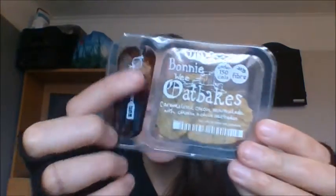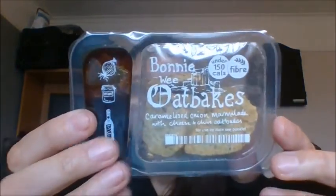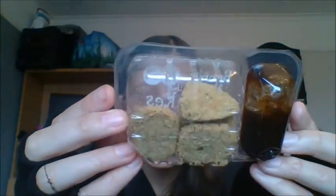The next item is the Bonnie Wee Oat Bakes. These are under 150 calories. These are caramelized onion dip with caramelized onion marmalade, with cheese and chive oat bakes. So I don't like this caramelized thingy. And then we've got the weird little oat bakes, which are actually really nice. So although I don't like the dip, I actually like the little oat bakes.